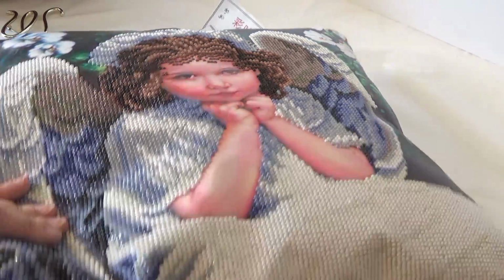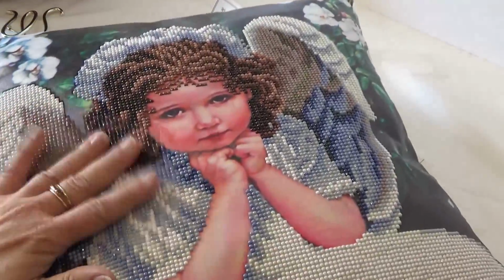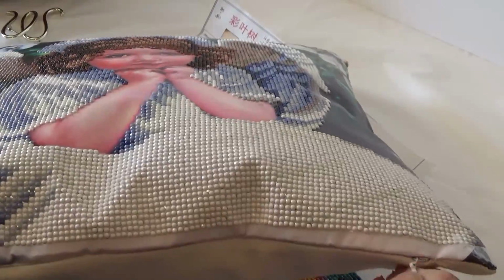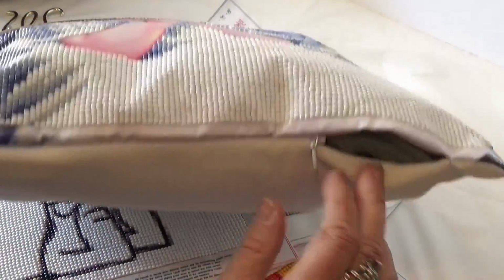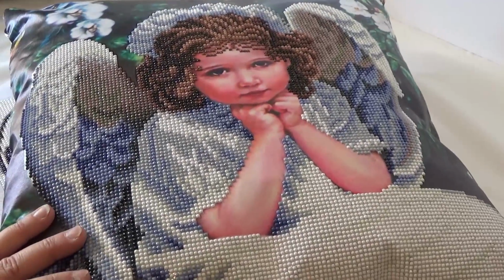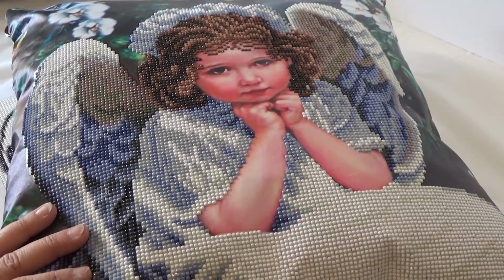But it did not come with the pillow form. It just came like this. I added my own pillow form, but it's easy to do because it has the zipper on the bottom. And actually, it's one of my couch pillows that had seen better days. I just put it right in there.